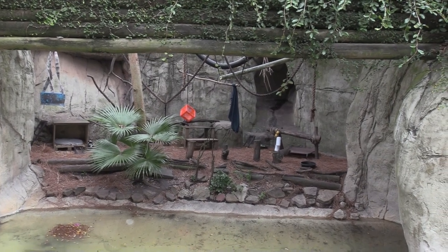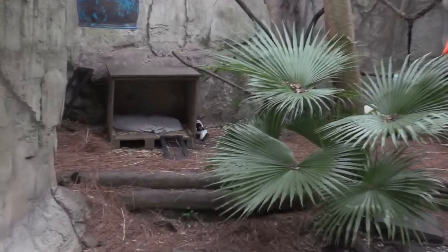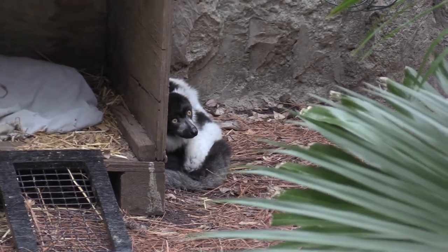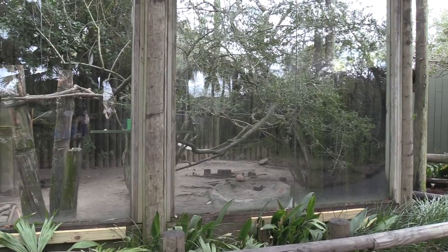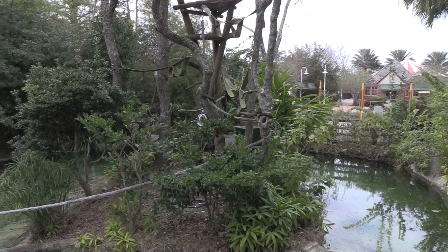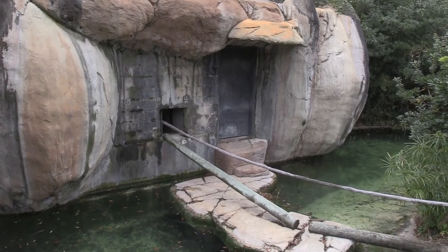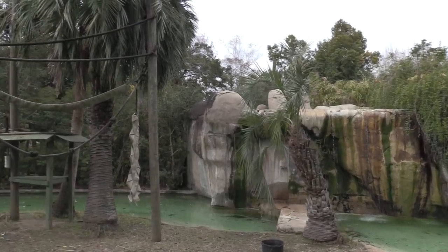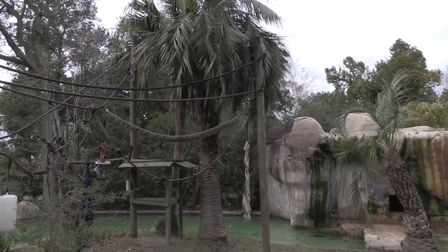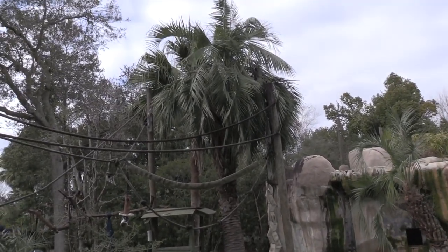Alright, back over in the world of primates, the black and white ruffed lemur is out. So here on the bottom. Talapoin monkeys I still do not see. Golden lion tamarin have an option to come out. See, their habitat is open. The siamang are out because I can hear them, but they're up in a tree where I can't really see them. But you can hear them.